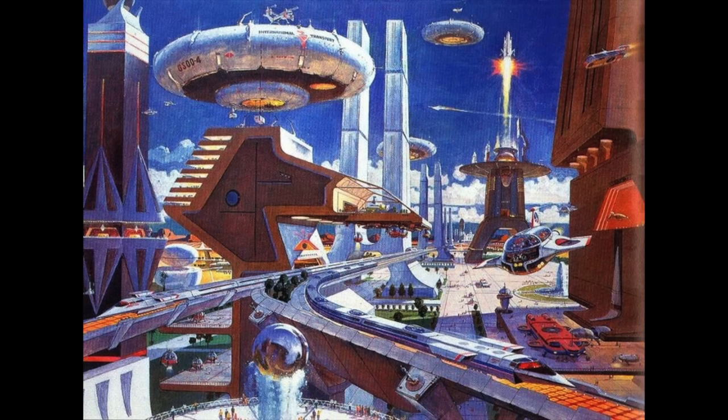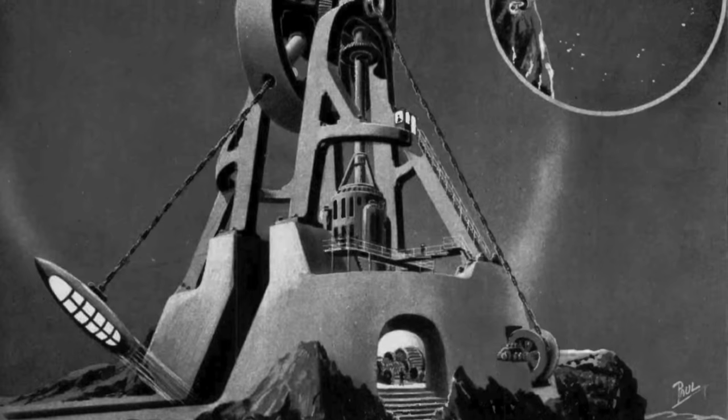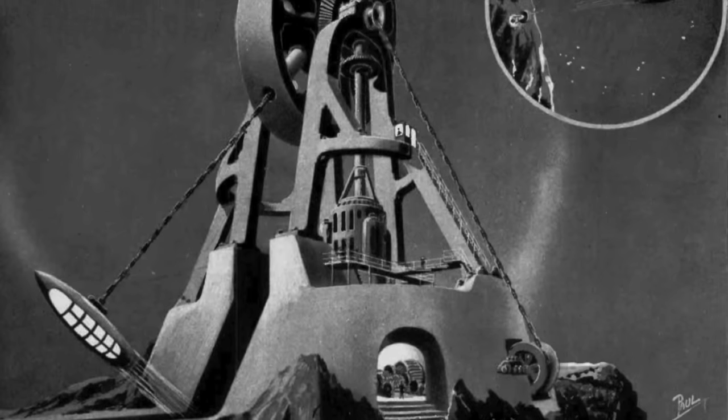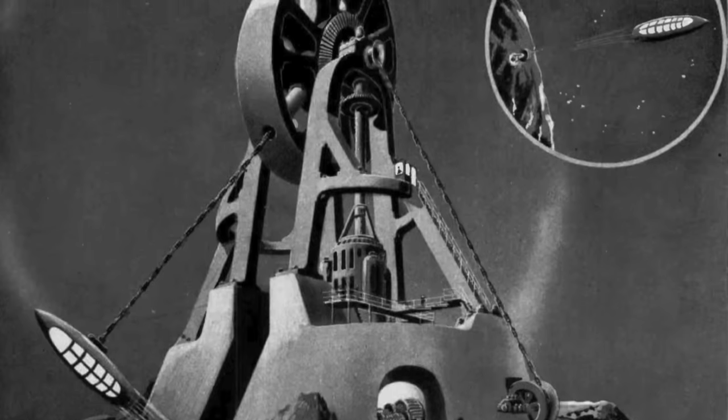Atompunk, on the other hand, is based on 1950s and 1960s predictions. Everything is round, sleek, and powered by atomic energy, so think of the Jetsons or the Fallout game series. This gives the 1920s a rather unique position between these two. But if you've watched my video on pulp magazines, you'll know that science fiction definitely existed during the 20s, and there were stories, novels, and films that used sci-fi elements.